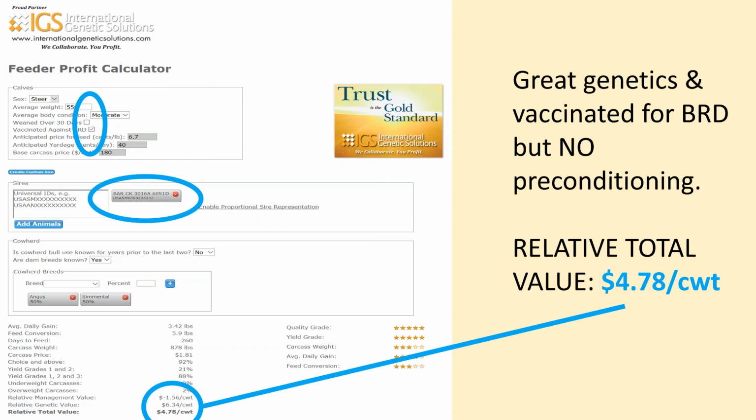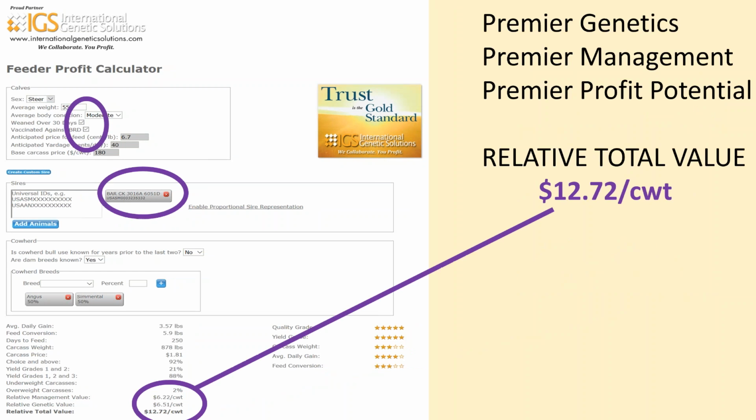Again, if you could see in the bottom of that circle, the very bottom of the screen, all of this advantage right now is because of the genetic merit built in by that bull. They're actually still a little bit negative, about $1.50 for management, but I've gotten a lot less negative for management. And so as a result, the tremendous genetic power can push these calves over the top. But what really matters is, again, when I do premier management with premier genetics, then I can do my job.